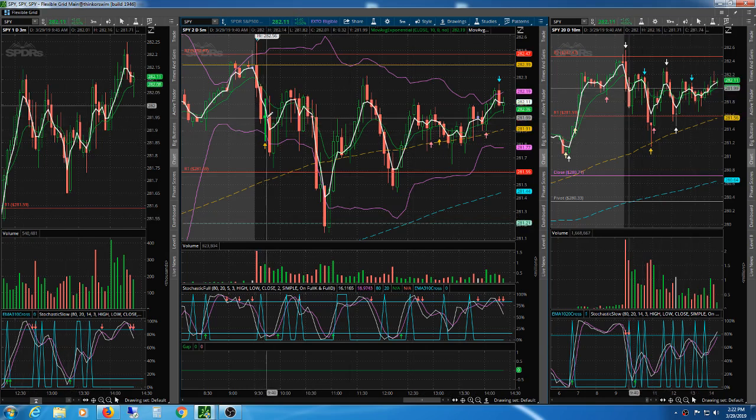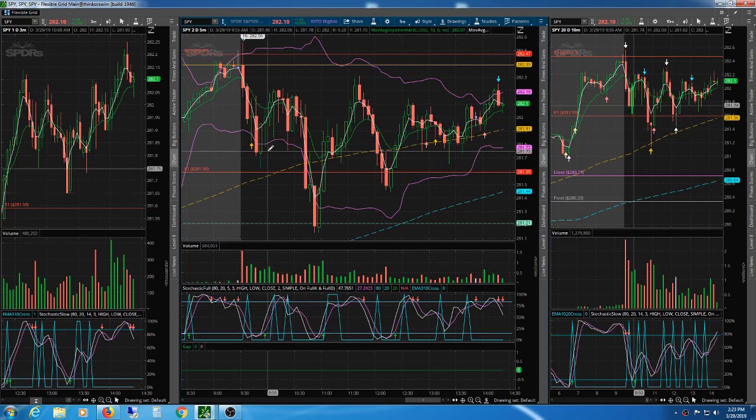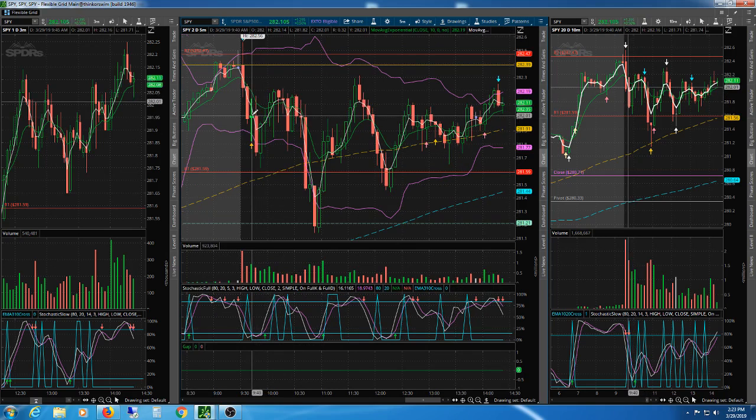I got in right about here, right after this doji candle, so right about the beginning of this candle. This wasn't one of my typical entries, but I was following another trader and I went in light. It was only 2 contracts. I think I paid $1.15 a piece for them, so I wasn't in it for that much.